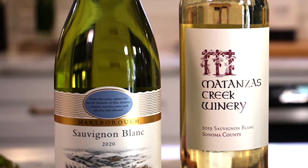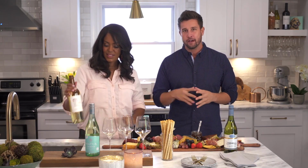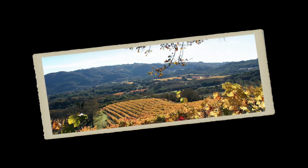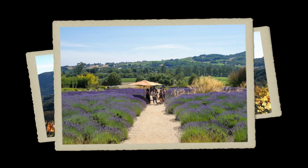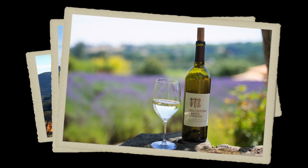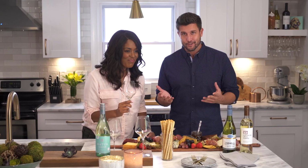The next one we're gonna taste here, Julie, is Matanzas Creek. It's from Sonoma County out of Santa Rosa, California. This is a destination location as well for wines, especially in California. You can go there, visit the vineyards, do wine tastings, you can frolic in the lavender fields and do your Instagram pictures, Julie. I would love to see you frolic in the lavender fields, but no, it's an experience.